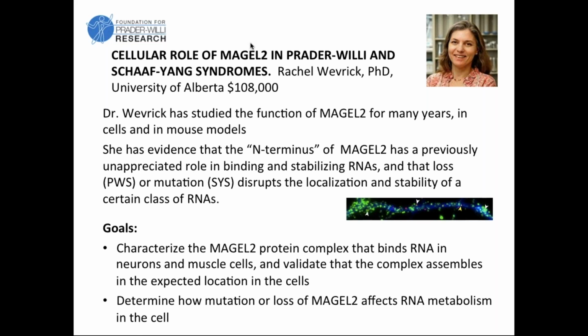And she has new evidence that one part of this protein, the N-terminus, or kind of the left-hand part of it, has a role in binding and stabilizing RNAs, and that loss of MAGEL2, either by PWS or a mutation in MAGEL2, disrupts this process and may change the stability of these RNAs.